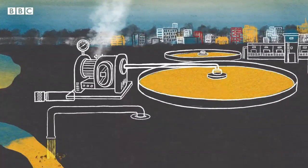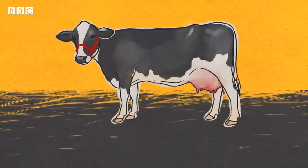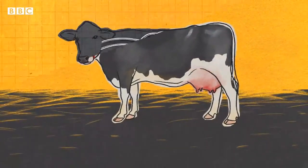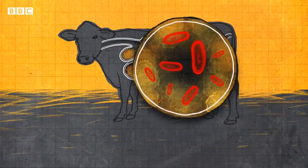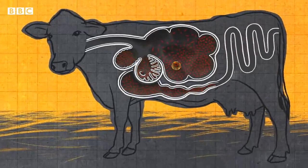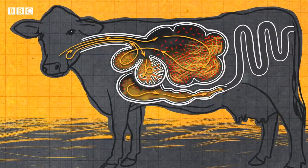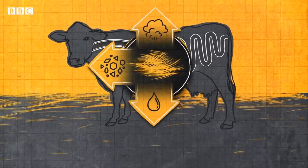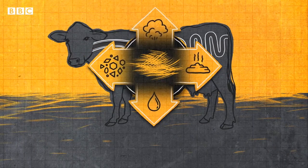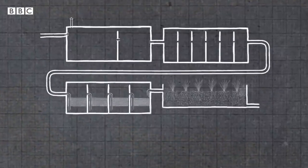Bangalore resident Tharun Kumar looked to cows for a solution. These master digesters have 4 stomach chambers containing bacteria that don't need oxygen. As grass passes through, the bacteria in each chamber break it down into smaller parts, converting it into nutrients, gas, water, and waste. Tharun and his team designed a treatment plant to mimic this.